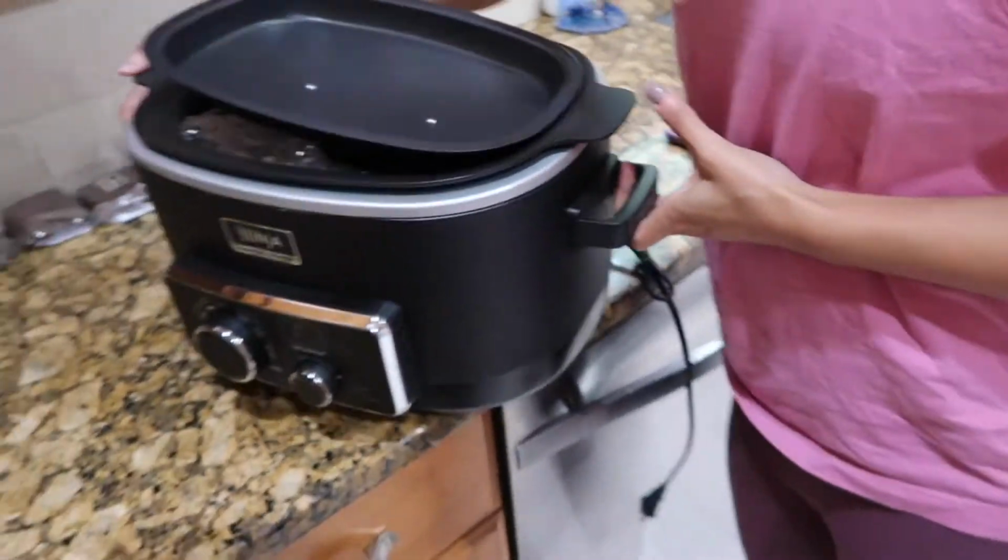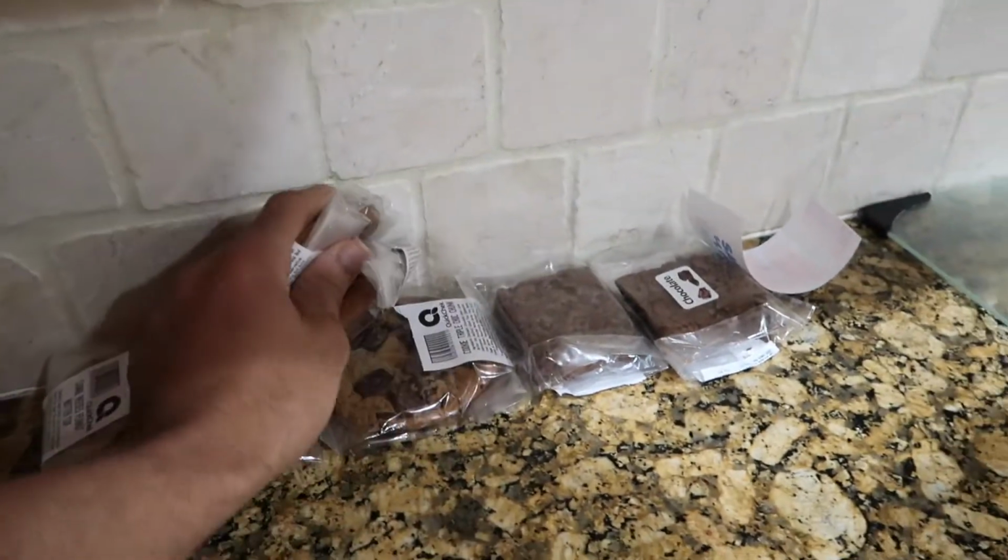Uh-oh, slow cooker on deck. Shout out what we got ready for cheat day. Got them cookies, brownies on deck.